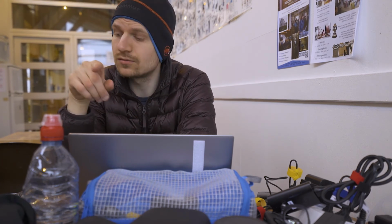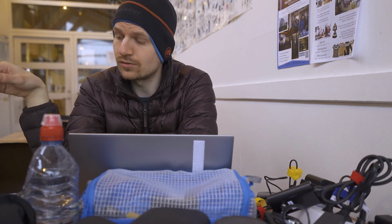I think from Vestrahorn I took some pretty nice images, maybe two nice images, which I want to have a look at now once I copied all the data from the various devices that are here.